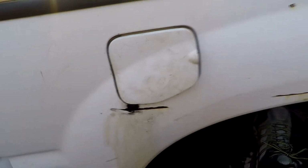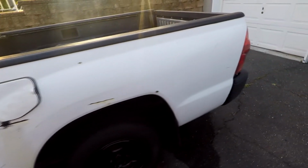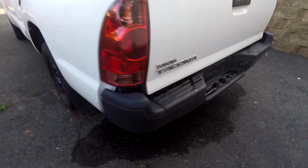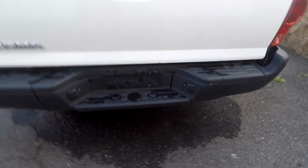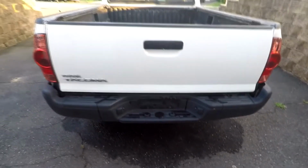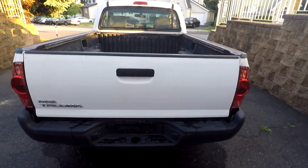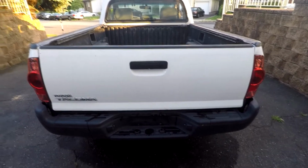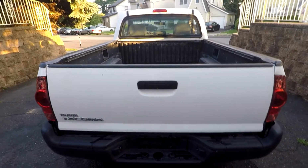So you can see the bed held up pretty good. It's a big truck. I think it's a 6-foot bed. The rear lights are pretty good. Everything works. There's no towing on here, nothing. So whoever owned this vehicle didn't tow with it. They simply made deliveries, or they threw stuff in the back. I really don't know. I think it had a tonneau cover at one time, and it's gone now. It's just broken.